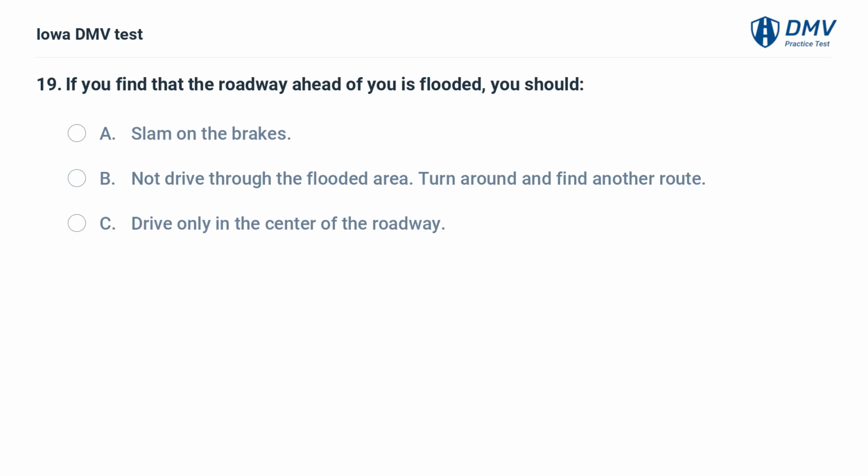If you find that the roadway ahead of you is flooded, you should A. Slam on the brakes. B. Not drive through the flooded area. Turn around and find another route. C. Drive only in the center of the roadway.